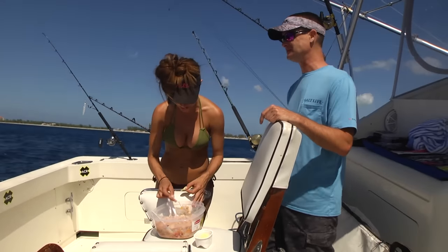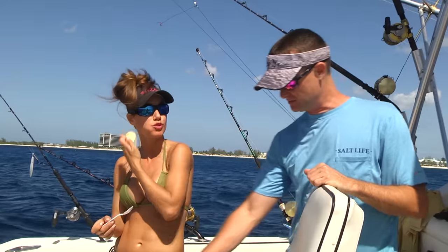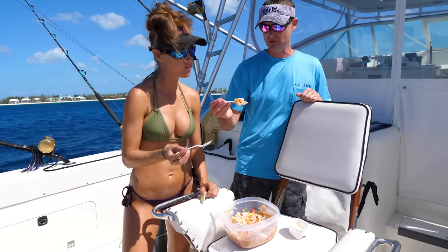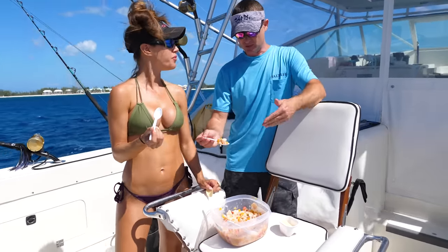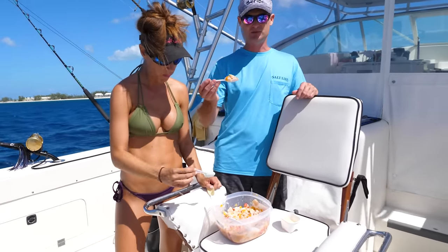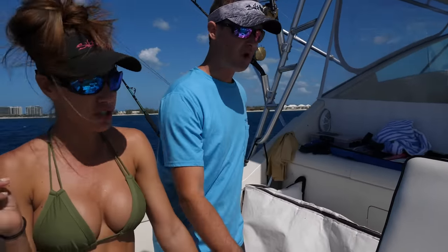We got spoons, so make it work. I got some crunchiness on mine from the Pringles. Oh yeah. Gosh, that's good. Holy cow. Captain Richard just made this for us in the back. Looks like some orange bell peppers, some strawberries, some yellow bell peppers, some onions, and of course the Wahoo. Now we can go back to Wahoo fishing after we're done with this.